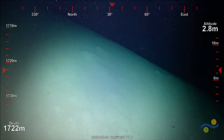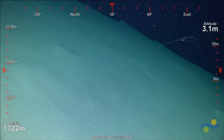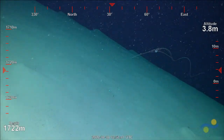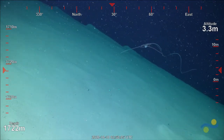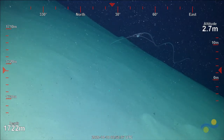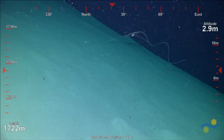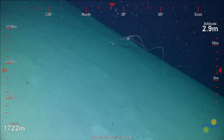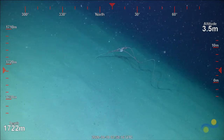What's that? Ooh, here we go. Let's check this out. It looks like possibly bamboo coral or something on it. Whip of some sort. Jeremy, if you're watching. It's got something attached to it though. A basket star or something attached to it. Ooh, brittle star perhaps? The big brittle star if it is. Yeah, I think it's a brittle star. It's wrapped all its legs around it.